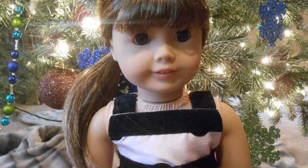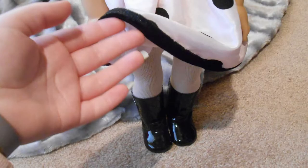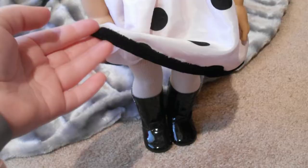Next, we have Miss Jenny. Jenny is wearing this cute little polka dot dress. Don't ask me where I got the dress from. I just found it in the closet the other day. No, I'm kidding. I don't really know where I got it, but anyways, it's cute. She's also wearing tights, and she's wearing Grace's black boots from her collection.